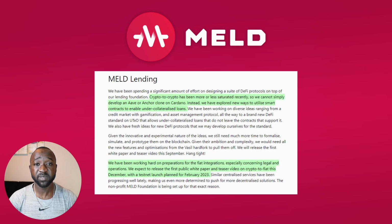This tells me that the team is not in a rush to get its name out on the market, but what they are prioritizing is making sure that they're doing things the right way and that they're bringing value to the DeFi ecosystem. If the MELD team can pull this off, it's going to give them a lot of credibility within the ecosystem. And so when it comes to MELD lending, I'm going to be watching to see how they move forward.